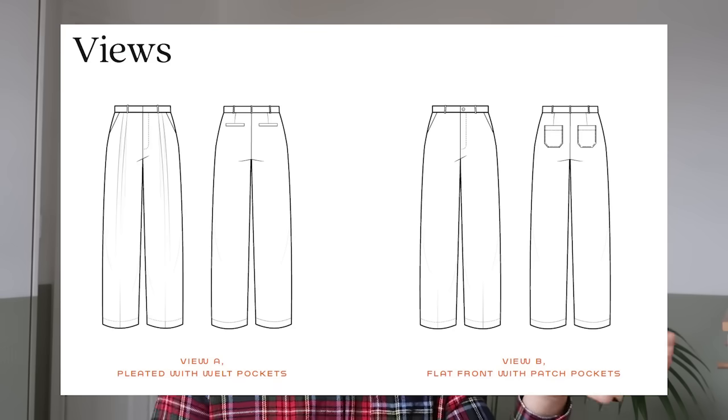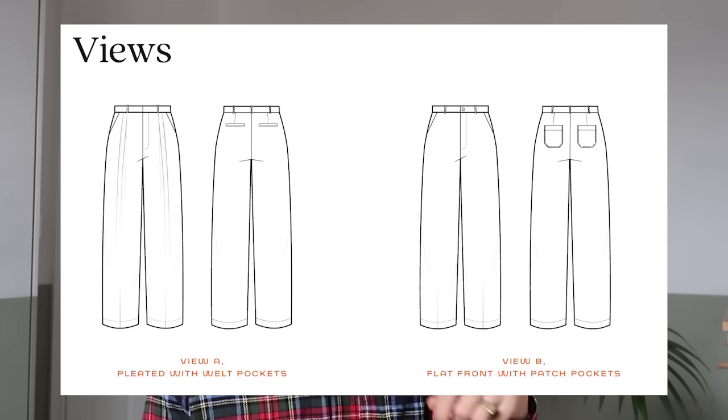Then there is a really great pair called the Tailor Trousers. These again come in sizes 0 to 20, 14 to 32, PDF only. Such a great pair of trousers, straight cut. You can choose between a pleated front, which makes them feel like a traditional pair of tailored trousers, or flat fronted. Both have a fly, and then at the back you can either have welt pockets or patch pockets. It was nice to see them on different models, and I think they look like a really solid pair of trousers if you're on the hunt.